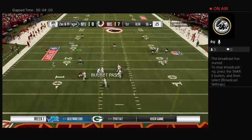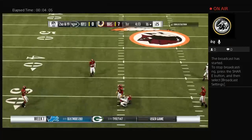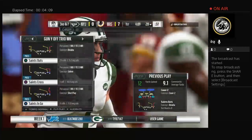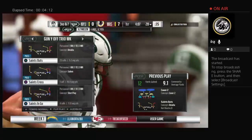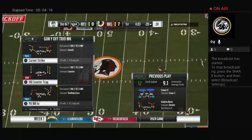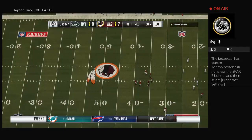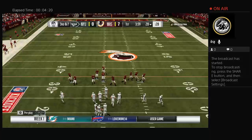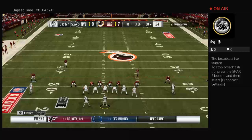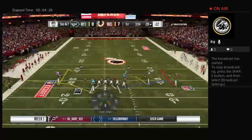A shotgun snap for Goff. Open here, Adam Thielen. And this one will go to the 28-yard line. It's a pickup of 12, and that'll set up a 3rd down. You can see the time and effort and thought that they put into their passing game because it was evident right there. It looks like a simple pitch and catch, but you and I both know that they have planned for this and worked hard to make it happen.